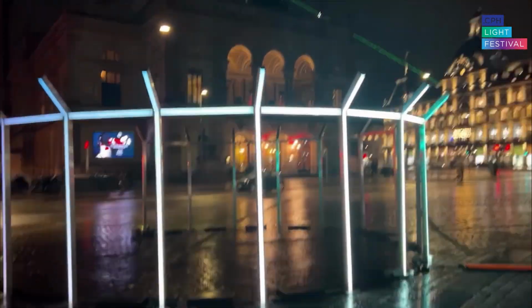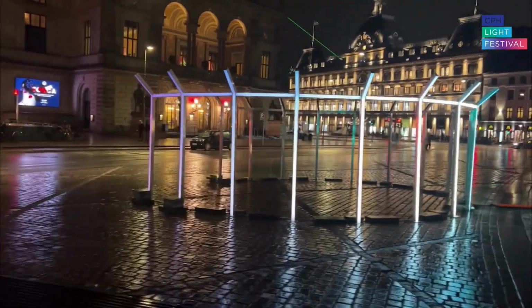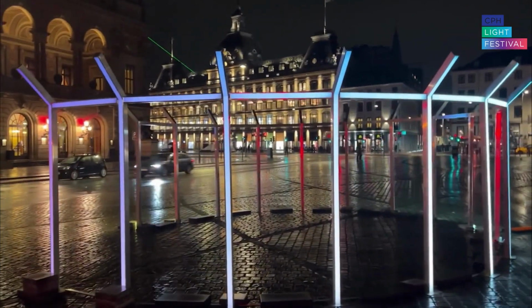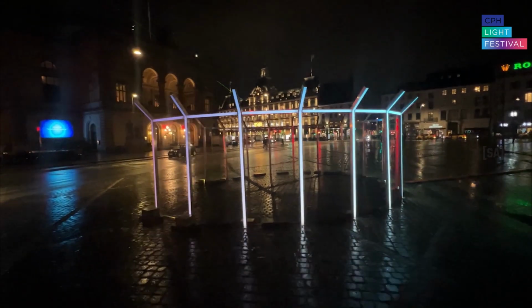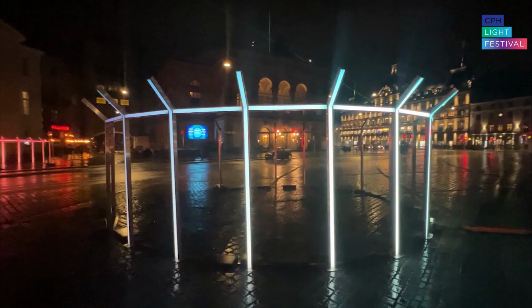You can see these borders are placed exactly opposite to Magasin. I think this is the Danish theater. Slowly, let's get inside and see how it is. It's so awesome.